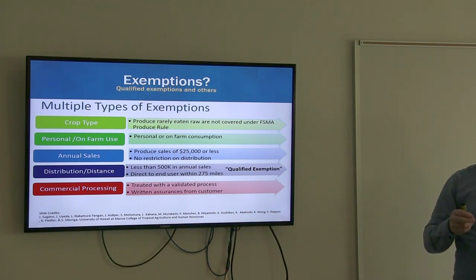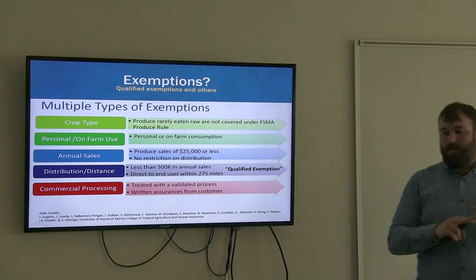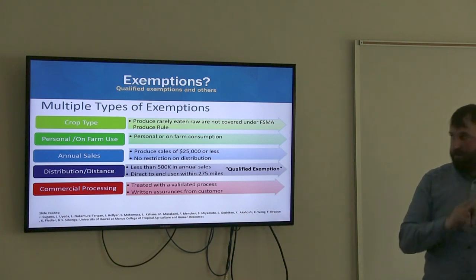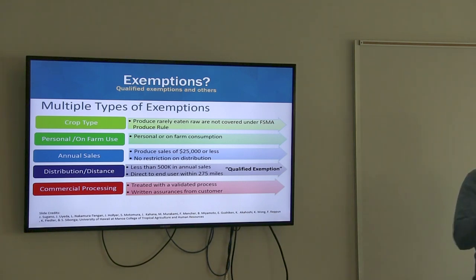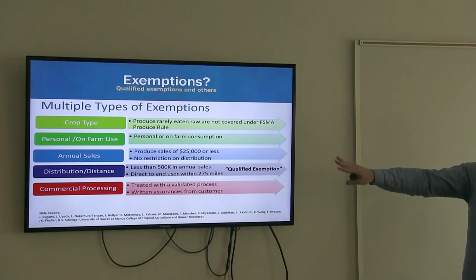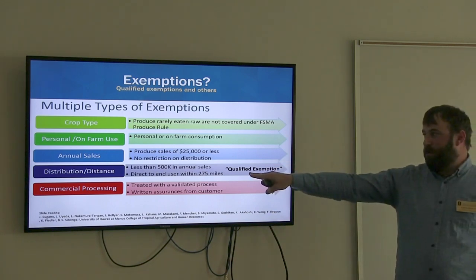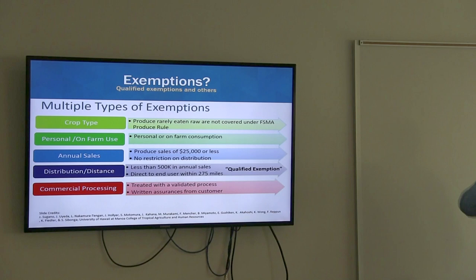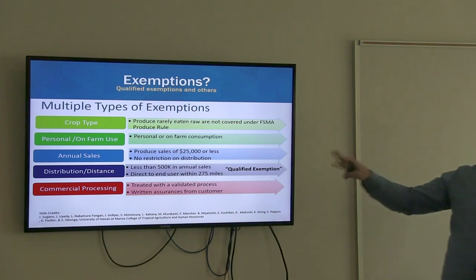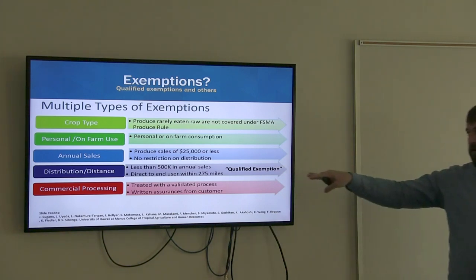So a qualified end user, and this is where what they call the tester exemption came in with FSMA. These are end users like selling at a farmer's market, selling at a farm stand, selling through CSA shares, selling to a restaurant, selling to a local grocery store, okay? Then you would have an exemption to that. The final distance portion of this is the 275 mile radius. So this would be 275 miles radius surrounding the entire farm. You have to also add that in, and you can have the qualified exemption.